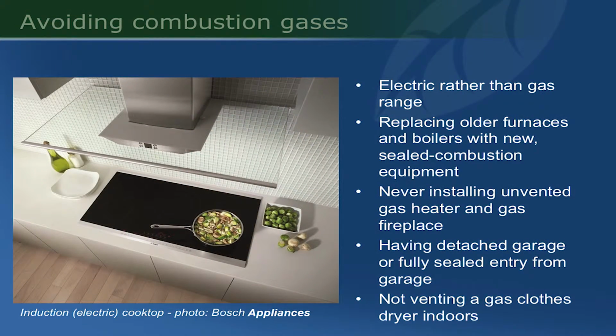I like to avoid combustion gases, and here I part ways with a lot of my friends. I'm not a fan of gas cooktops and gas ranges. Those are essentially unvented combustion that's happening in a house. The new generation of induction cooktops, such as this Bosch product pictured here, are more efficient than conventional electric cooktops. And they also offer the instantaneous control that cooks really like with gas, where you can very precisely control the temperature and it gets very rapid heat up and cool down.